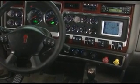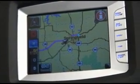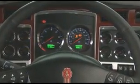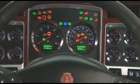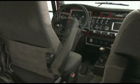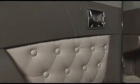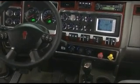Kenworth's advanced technology includes an enhanced electrical instrumentation system, GPS navigation, and a new driver status display with real-time readouts. To improve sleeper access, the seats feature armrests that fold out of the way. Seat fabrics, panel coverings, lighting, controls. They're all designed for driver comfort and easier operation.